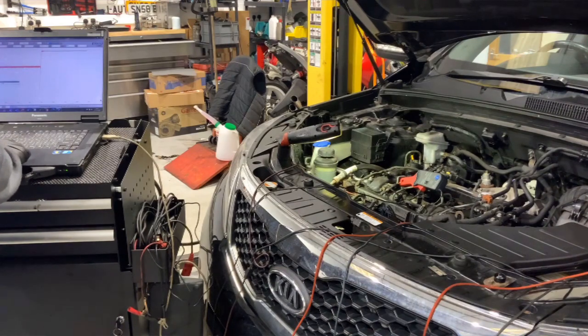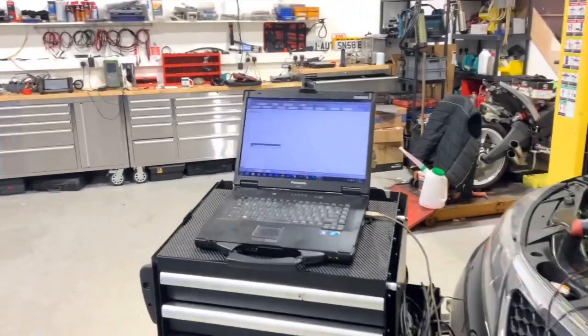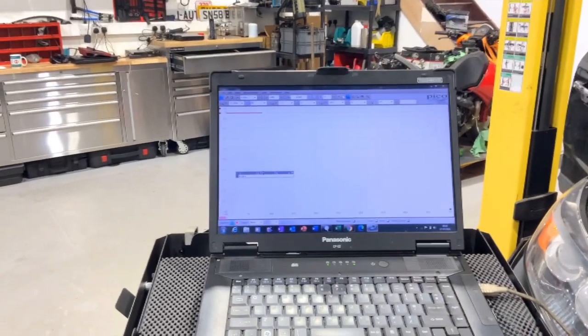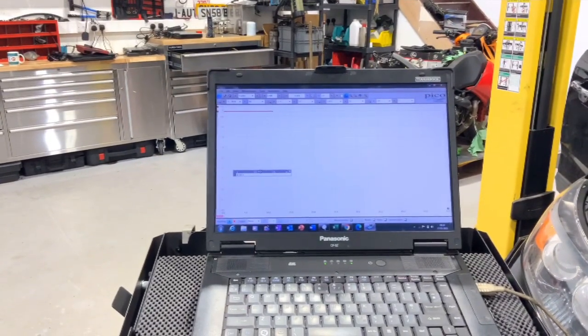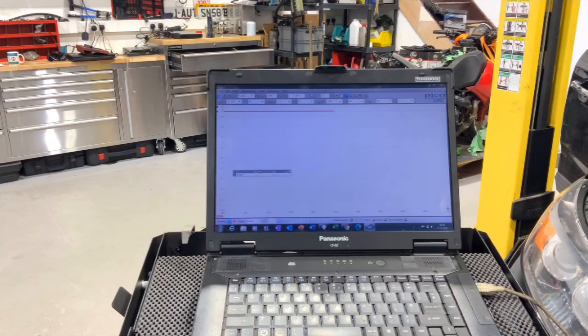Move that out the way. And we'll see if that rail pressure stays constant. It shouldn't ever deplete, because the injectors now are held closed. Let's get you closer to the screen there. Each sweep of the screen is 50 seconds.